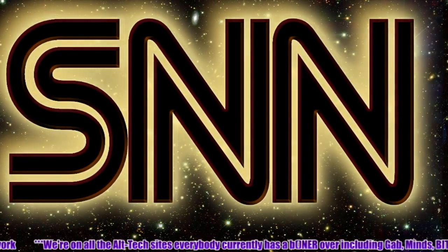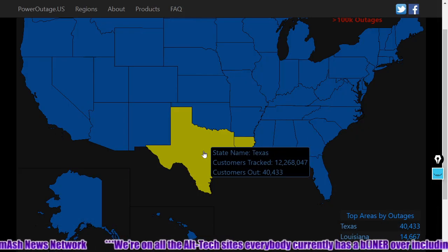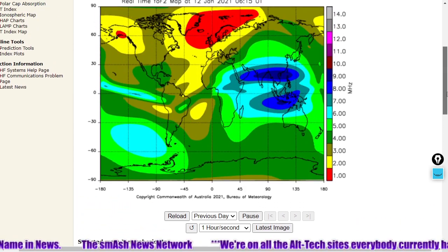Before we move on to talk about power outages, it's time for me to vanish. And we see some power outages here over Louisiana and Texas. About 55,000 total customers out of power down there. And next we'll look at the ionosphere layer.